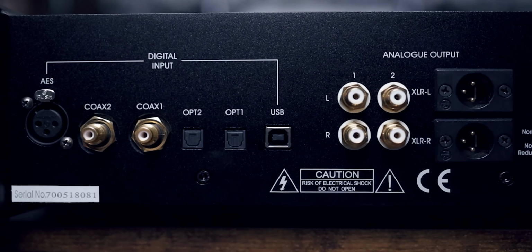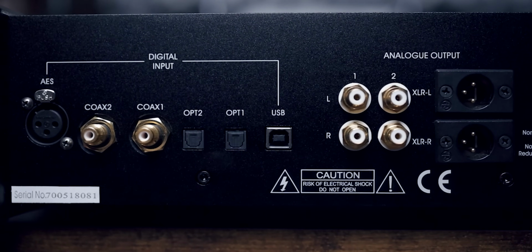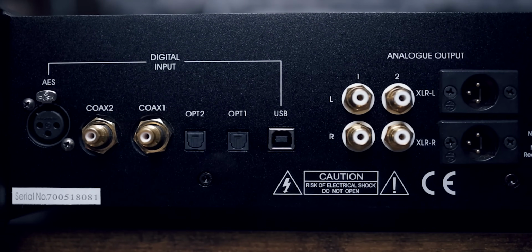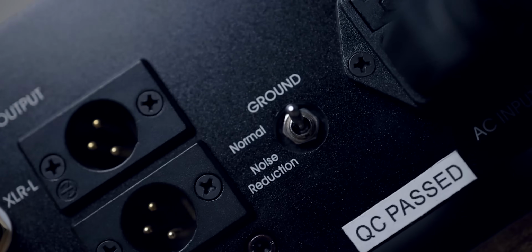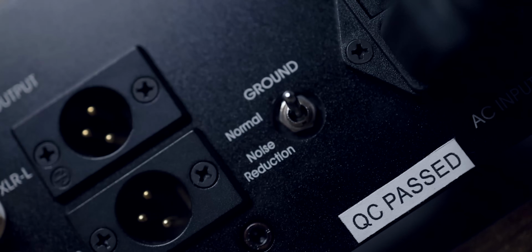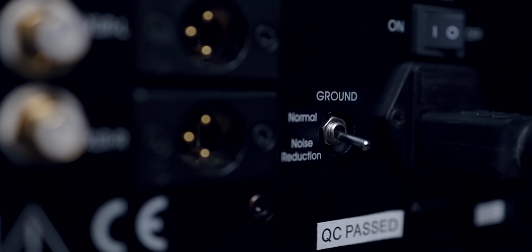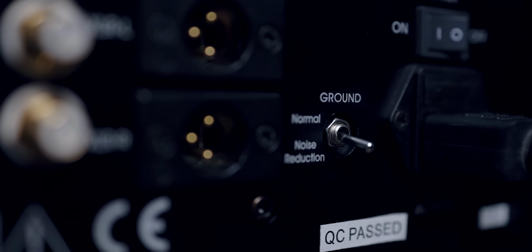In the back on this unit, we have all the digital inputs, and then we have the analog outputs, which also has the balanced version and the RCA on this unit. Now on the back, you also see a ground, and this can be normal or noise reduction. When I clicked on the noise reduction, I found that the overall noise floor dropped. However, I didn't find it to be the most pleasant sounding to me. I found that normal was the most pleasant sounding to me, but it was very small differences. I think you will enjoy trying out both if you have this unit.